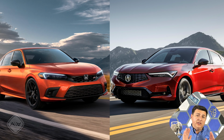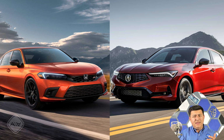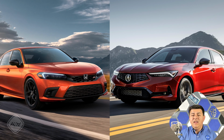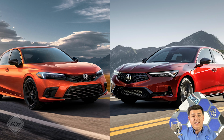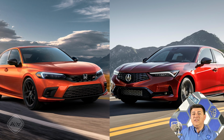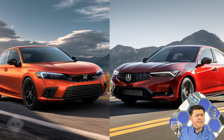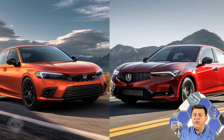Now, that gap is going to close up if you were to take a look at the base Integra with the CVT, but that's probably not the best corollary. Now, even at $7,700 more expensive than a Civic Si, I think the Integra is still a really good deal. In fact, I think it's just about as good of a deal as the Civic Si. Perhaps even better, depending on what you're looking for. And that, depending on what you're looking for, is really important.